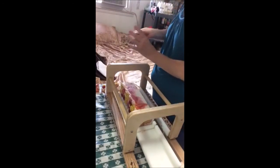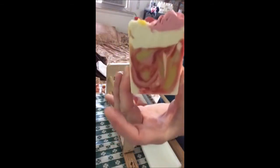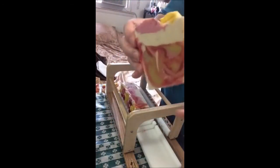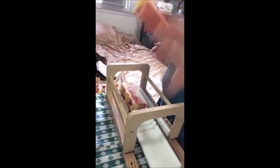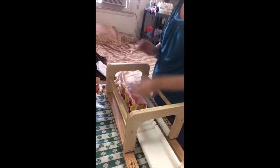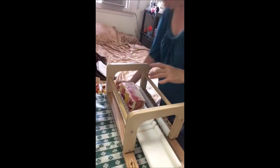Wow. There's that one. So when I get off of here, I'm going to go ahead and clean these up before taking pictures of them, and then I'm going to store them away. I like that one. Store them away in their curing area for at least 6 weeks. And they do kind of smell nice.